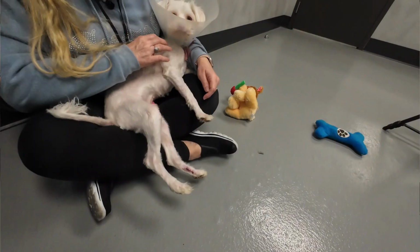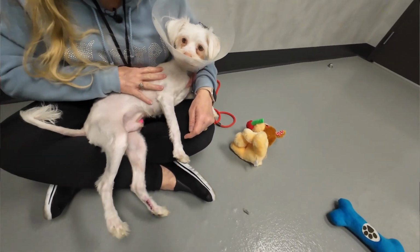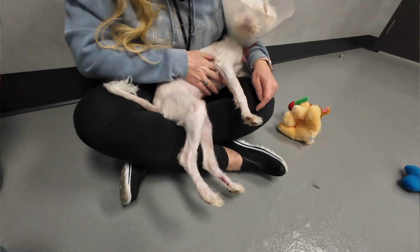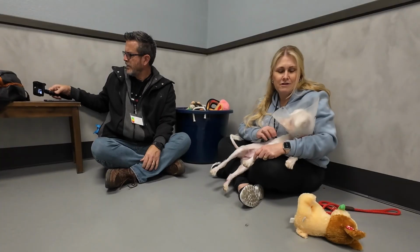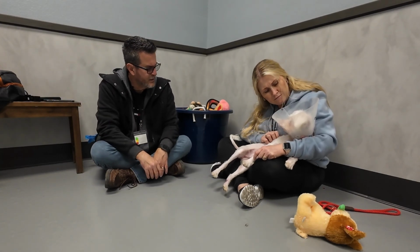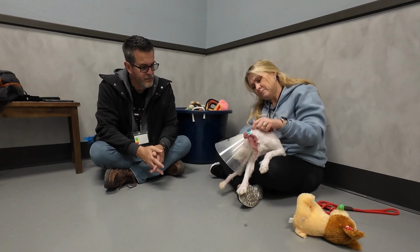Can't figure out if he likes toys or not because he's still a little too apprehensive about playing. But I think he's going to come along beautifully once he finds his forever home. He's definitely a little snuggle bug. We did try playing with him a little bit, and not much interest at all in toys. At least nothing that we've had out so far.